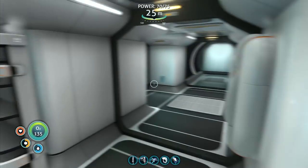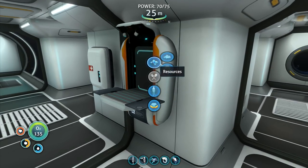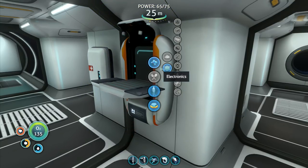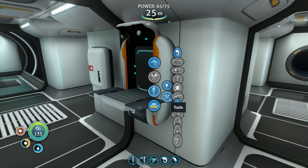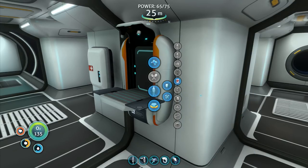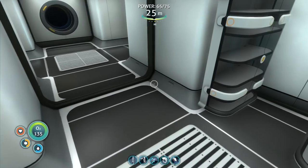Go in here. And right, I got some more of that. I wanted to make some more fiber mesh. I'm not sure why I wanted fiber mesh, but I got some more creep vines, so we can make some more of that. There's a piece. Why did I want that? I honestly can't remember now why I actually needed the fiber mesh. It wasn't for that. We weren't making that one. The first aid kit, I've done that. That's finished.